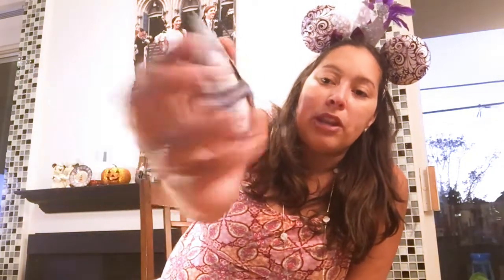This is from the 2015 Epcot Food and Wine Festival, the last time we were there. This magnet cost $9.95. I still have the price tag in the back, but it just commemorated the 20th anniversary of the Food and Wine Festival, so we got this.